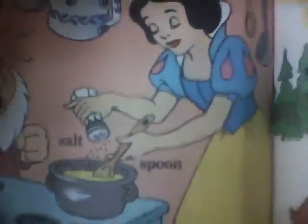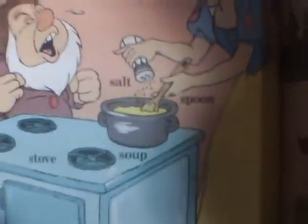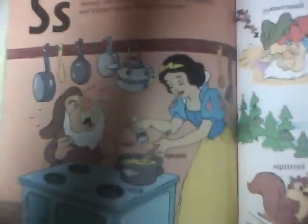S. What scrumptious soup, says Snow White, as she stirs in some salt. Achoo, says Sneezy. Salt makes a sneezy think of pepper, and pepper makes a sneezy sneeze.